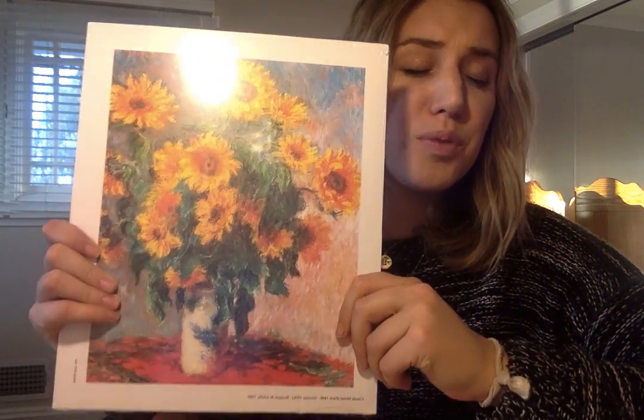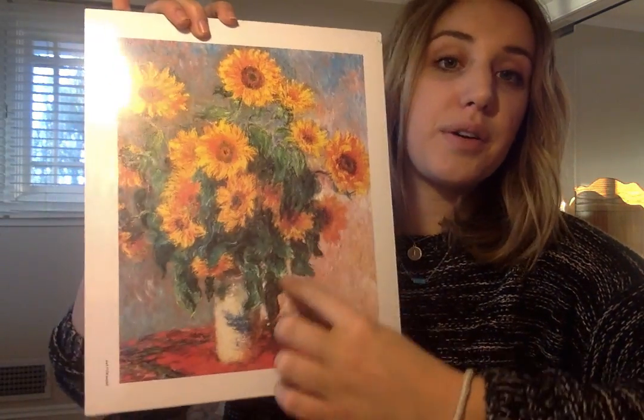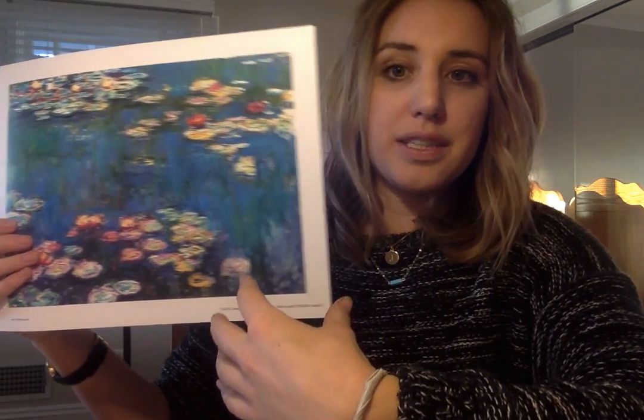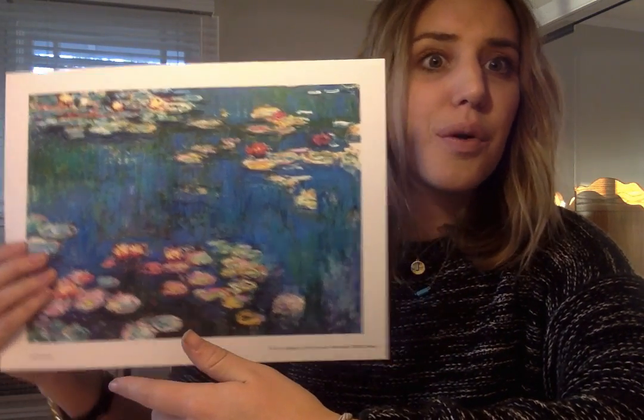When looking at such prints as mine, the thickness of the paint and the three-dimensionality is lost versus if I was at a museum and seeing the actual canvas work that Monet worked with. But still, the image is still there. You still have the impression of sunflowers in a vase, or you still have the impression of this lake and water lilies. What's also interesting is that with prints such as these, they come in multiple sizes. You can get a size such as this, or very large, or even smaller, or even a magnet for your refrigerator. But again, the image is still there.